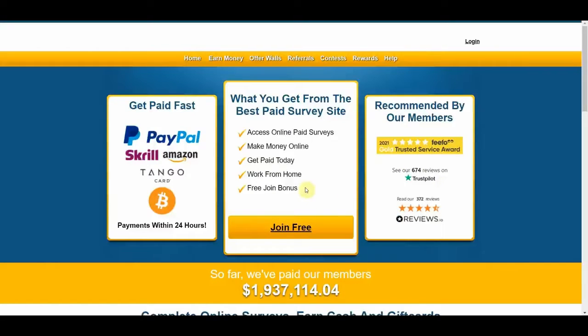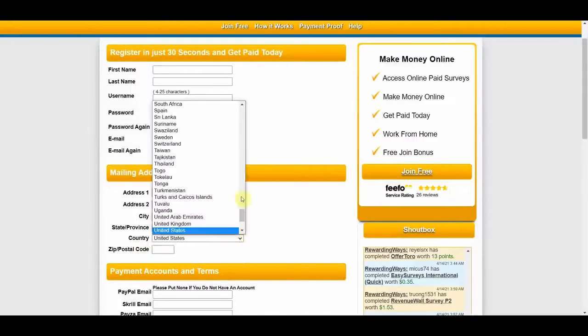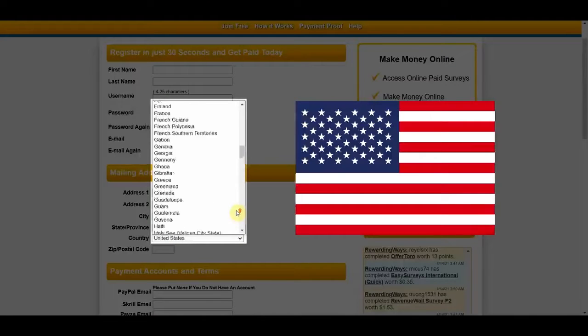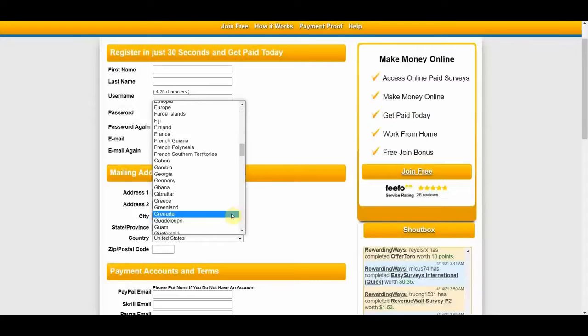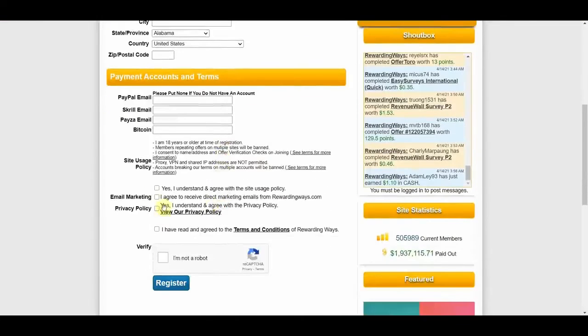Now this is how you can create an account for free, so just click on this Join Free button. And then it will take us over to their sign up page right here. So you just need to enter your name, username, password, and email address. And then enter your address, city, zip code, and select your country. This works all over the world. It works in India, Philippines, United States, Indonesia, Nigeria, and in any country around the world. So once you select your country, you just need to enter your withdrawal options. After that, click these boxes, verify the CAPTCHA, and then click register.